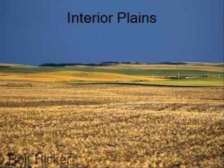The interior plains of Canada are part of the Great Plains of North America that stretch from the Arctic Ocean to the Gulf of Mexico. The interior plains of Canada extend from the 49th parallel north to the Arctic Ocean, a distance of 2,700 kilometers. They are about 1,300 kilometers wide in the south, but only about 275 kilometers wide in the north.